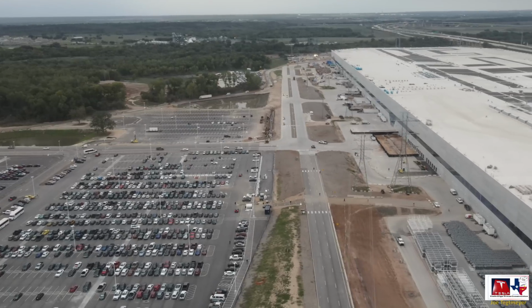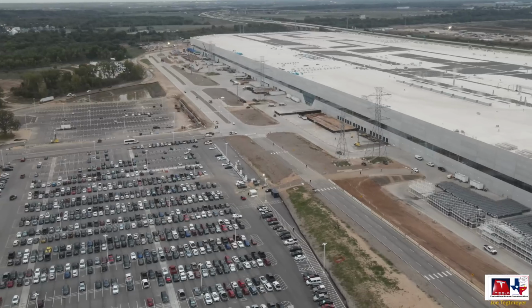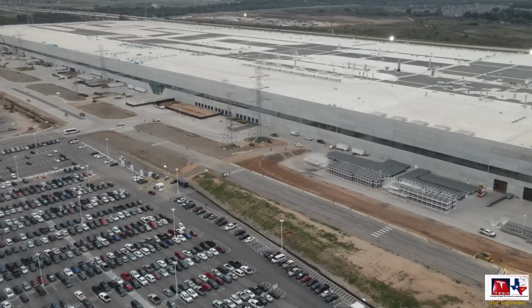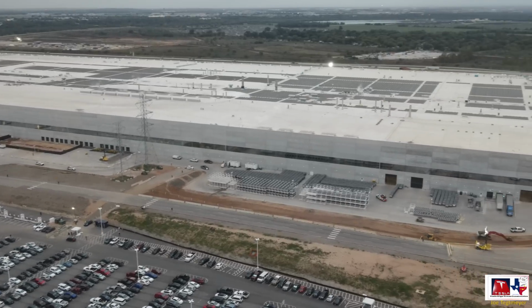So the production rate of the castings seems to be probably in that 400 or more per day range right now, and that relates to the production rate as well for the Model Ys.